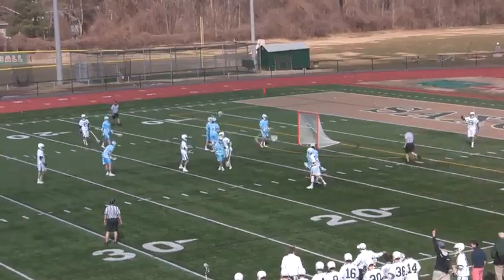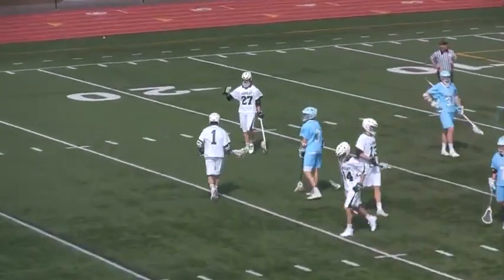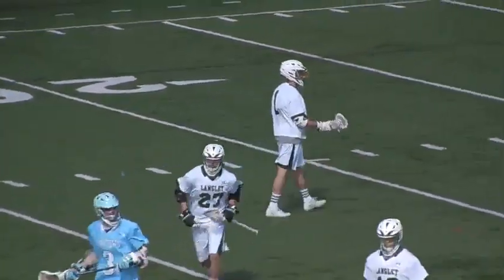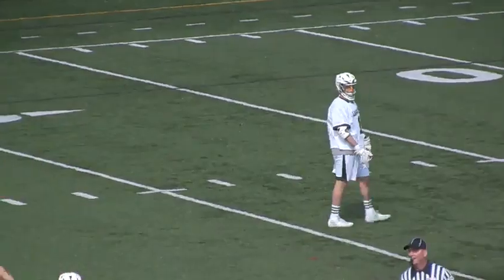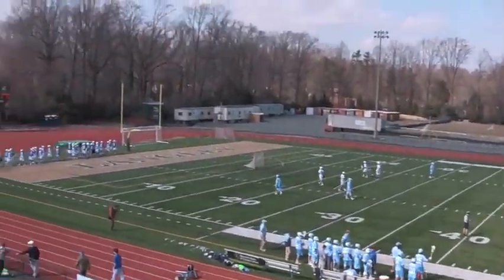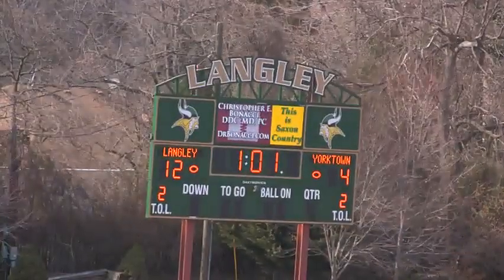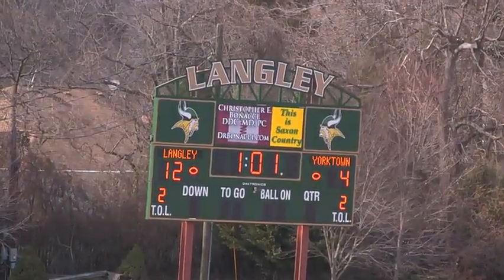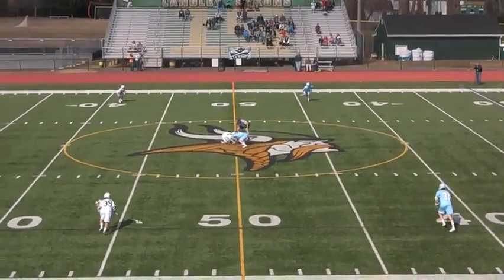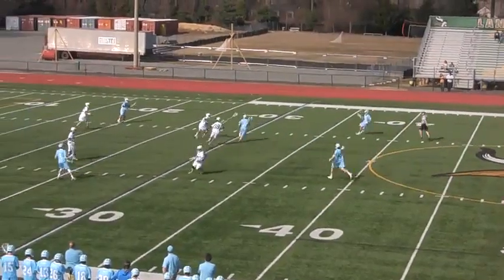Shot on a play and a goal by Kahan Movigari, unassisted. That brings the score to 12-4, Langley, with 1:01 to go in today's ballgame. And as you can see, coming right up, it'll be Patrick O'Grady. Taking the faceoff for the Patriots, number 11, James Mountain, and for the Saxons, number 34, Greg O. Mountain wins the faceoff for the Patriots.